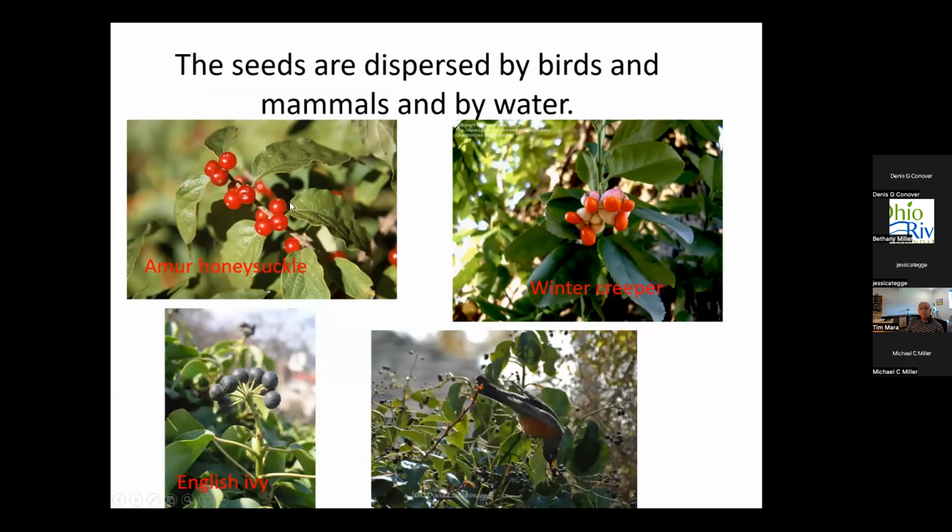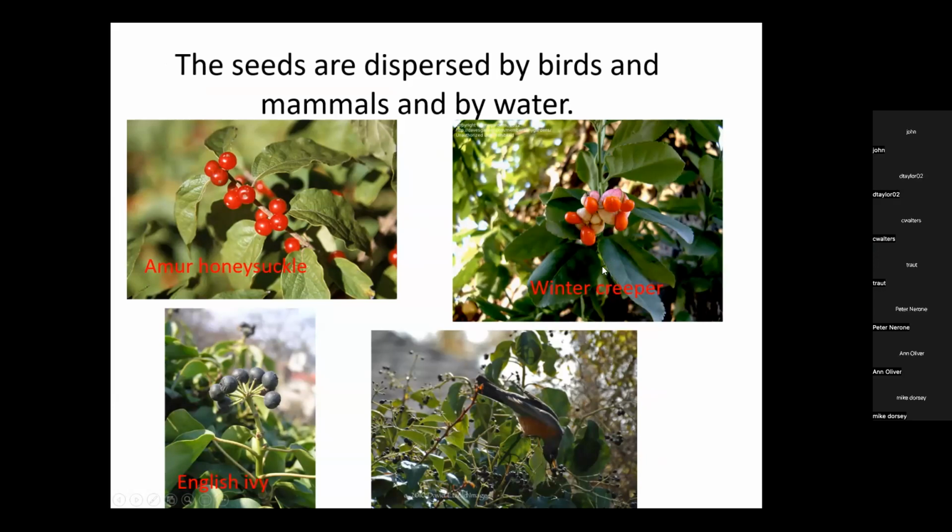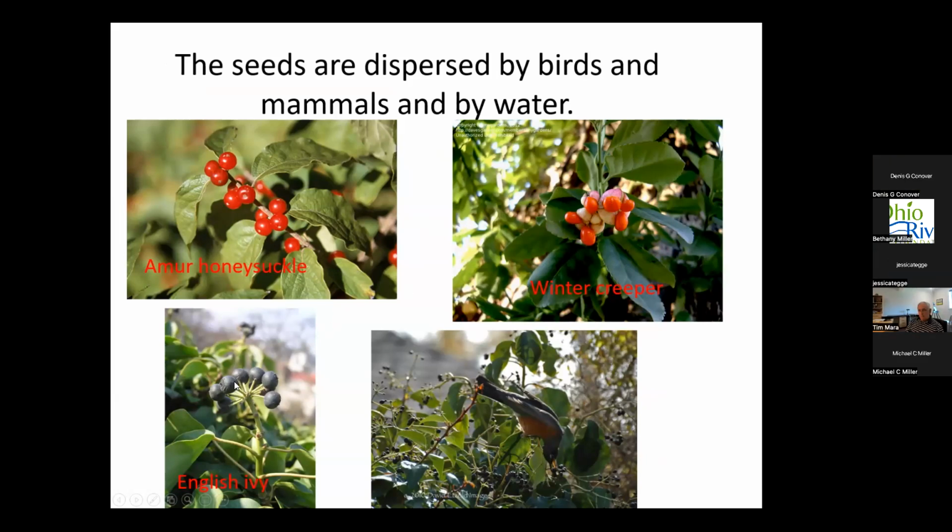So Amur honeysuckle shrubs can produce many thousands of berries per shrub. Winter creeper, the fruits are capsules, but the seeds have a red coating on them called an aril, which is attractive to birds. And then these are the English ivy berries, which are also eaten by birds.